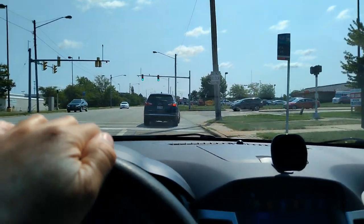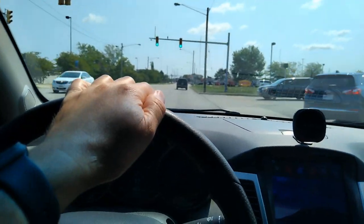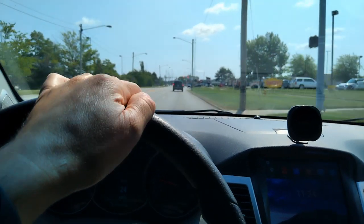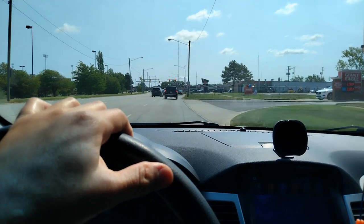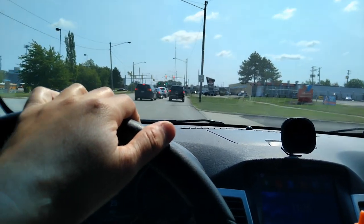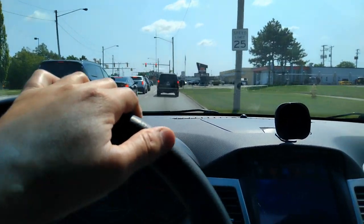So there's the car wash. You guys can see it from here. So the video on here, so far, it's pretty good. Wide angle is awesome. Ooh, gas is $2.90 at Get Go. There's a popo.